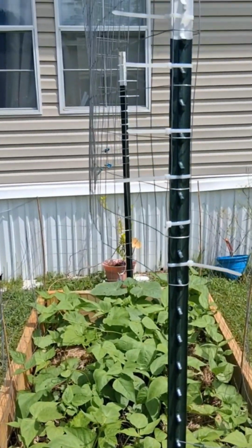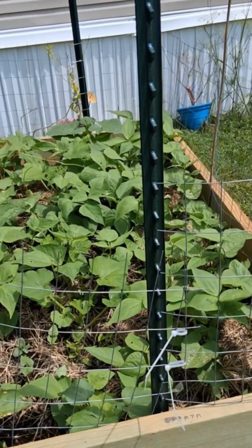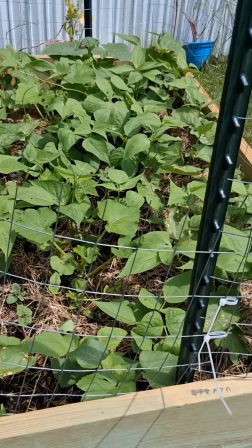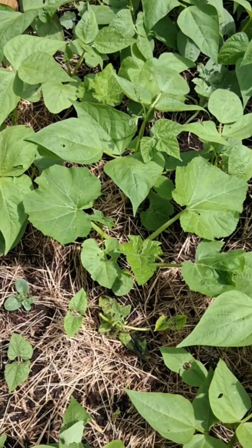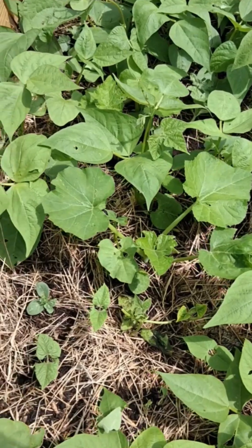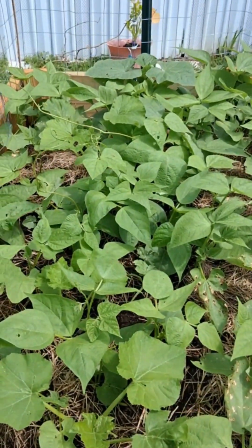In the bean bed, we finally got the trellis on, and yes, it's high because the beans grow really, really tall, and if I have to get a ladder to get up there to get them, I will. But down in here, I planted some more. It came with like 4 plants in the watermelon thing. So I put 3 of them in here.